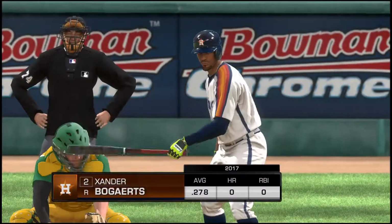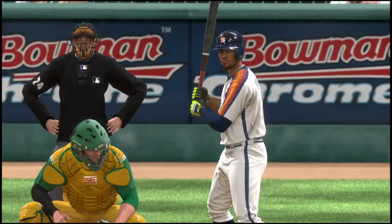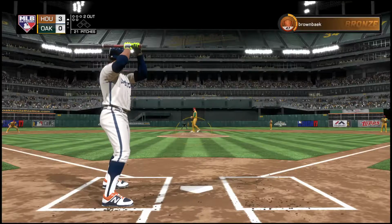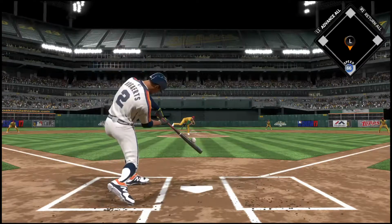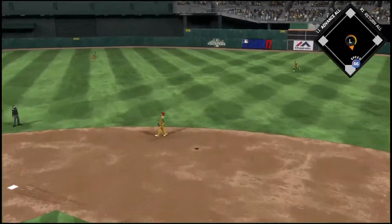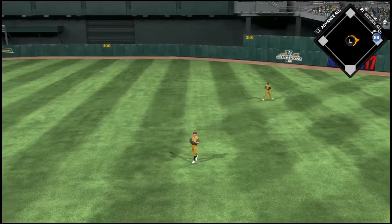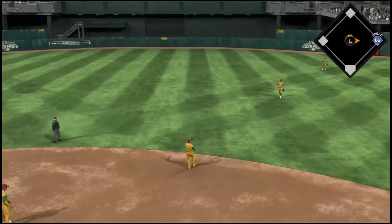Stepping into the box, Xander Bogaerts. He's ready for his first at-bat of this early season contest. This one's blooped out toward right center field. Pinder sprinting after it, but he can't make the play as it finds the outfield grass.